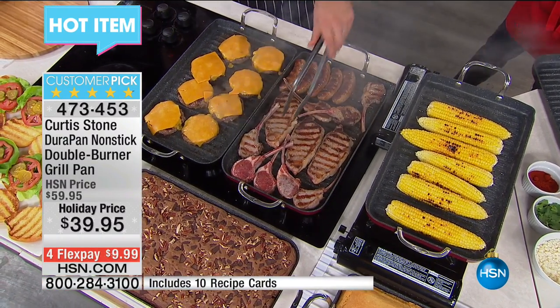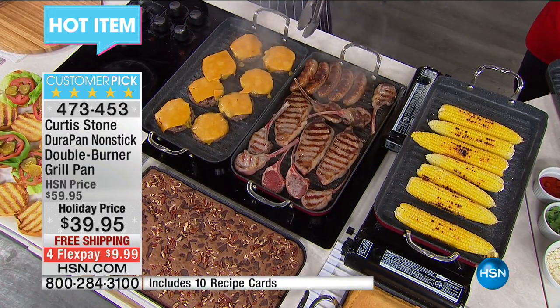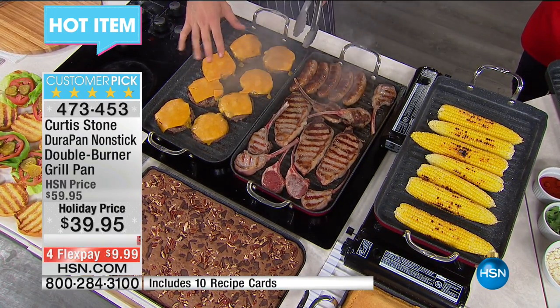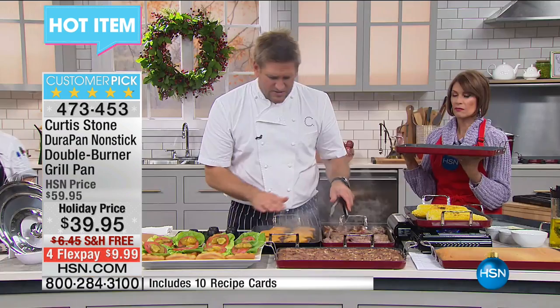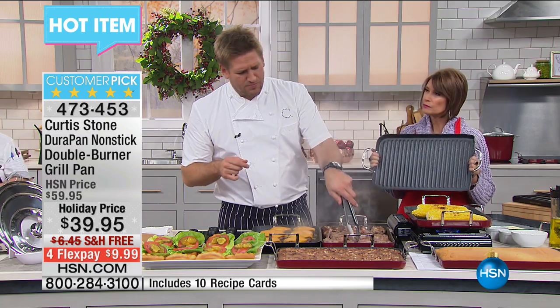DuraPan. That's the surface, the nonstick that has been applied to the aluminum. The aluminum gives that heat conductivity, but what the DuraPan actually brings is the perfect nonstick.